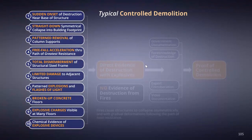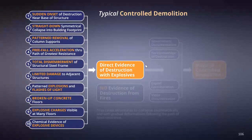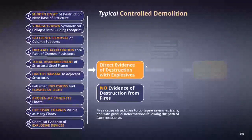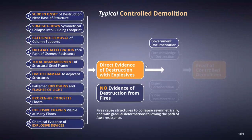If you have all these features, guess what? You have direct evidence of destruction with explosives. None of these are created by fire. Not any of them. Fires cause structures to collapse asymmetrically, with gradual deformations, following the path of least resistance, and don't leave behind all of these other chemical residues that we're going to be looking at today. Government documentation with this is all now additional circumstantial corroborative evidence that can be very helpful in determining proof of a controlled demolition. Foreknowledge, especially, you don't just bring down these buildings in a day or an afternoon.